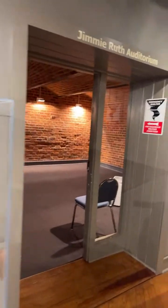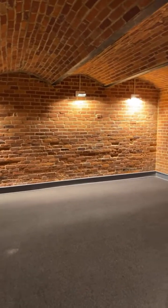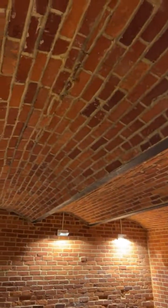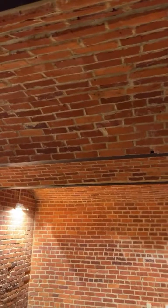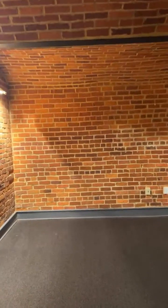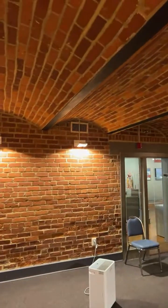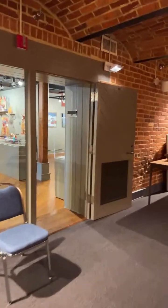So the trains would bring the perishable food items in and deliver it to the docks out back. And then they would come in here with those perishable food items. And look at this cooler's ceiling. So they would actually bring blocks of ice for the cooler and the scalloped ceiling. This is all original. And this is where the dairy products would go. Isn't this an amazing feat of architecture? And it's so awesome that they were able to save that.